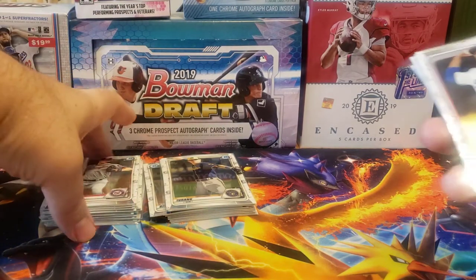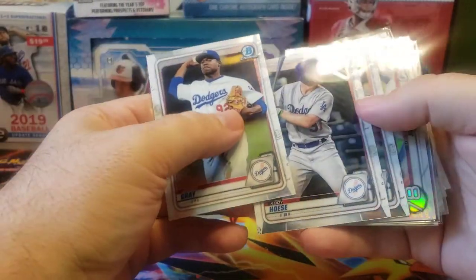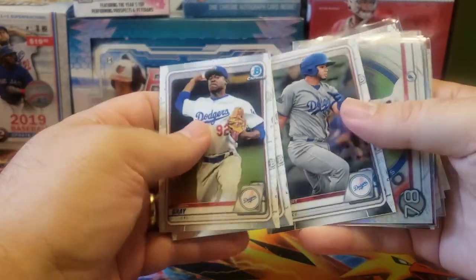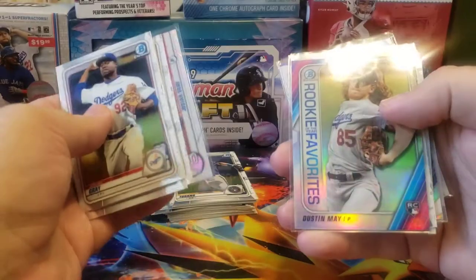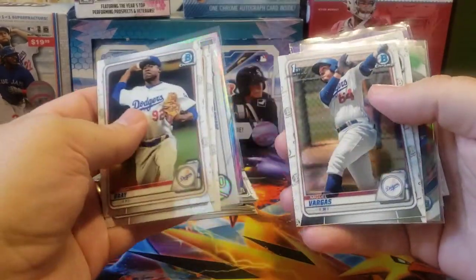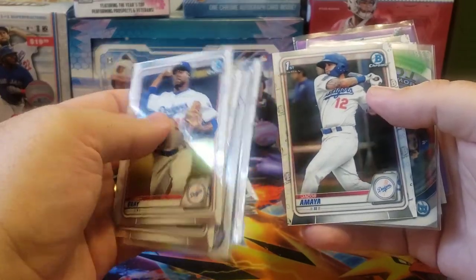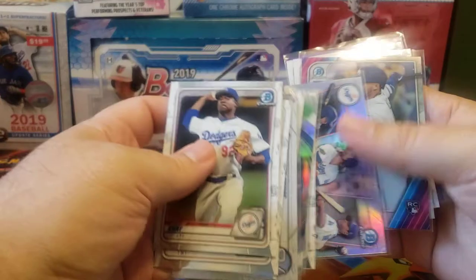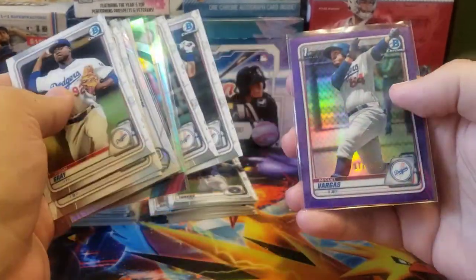For the Dodgers, I picked them up because I think both from a prospect side as well as the potential to get some nice rookie cards of Dustin May or Gavin Lux, it was worth the pickup. Miguel Vargas, I think, is going to be a pretty decent one. Even Jacob Amaya might be worth taking a flyer on if you can get his auto at a decent price.